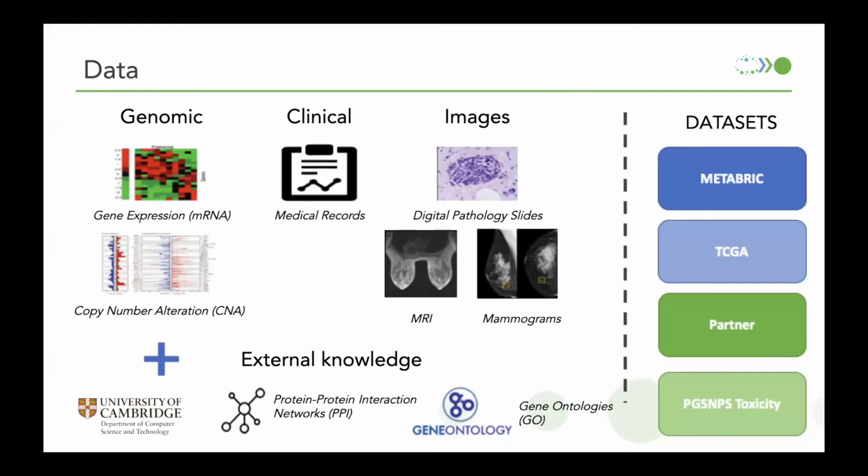So MRI and mammograms have traditionally been analyzed by using radiomic techniques. So we are now looking at incorporating these radiomic techniques into the AI pipelines that we have for multimodal integration. So this is the data that comes from the patients, but now we also use external knowledge. So this is knowledge that has been curated from years and years of research, and it helps us tackle some of the challenges that I mentioned before.